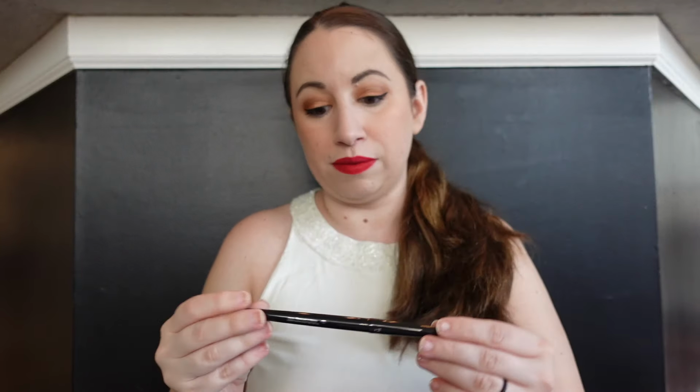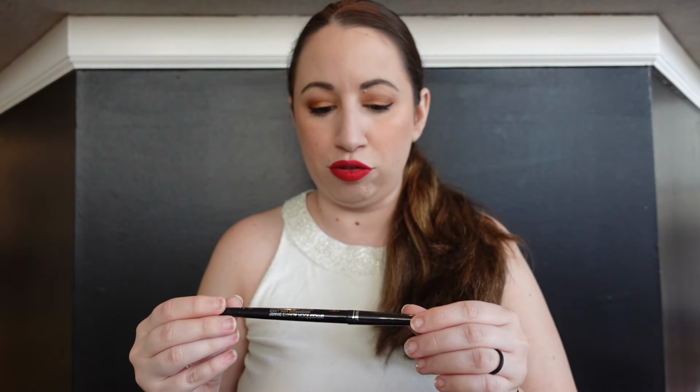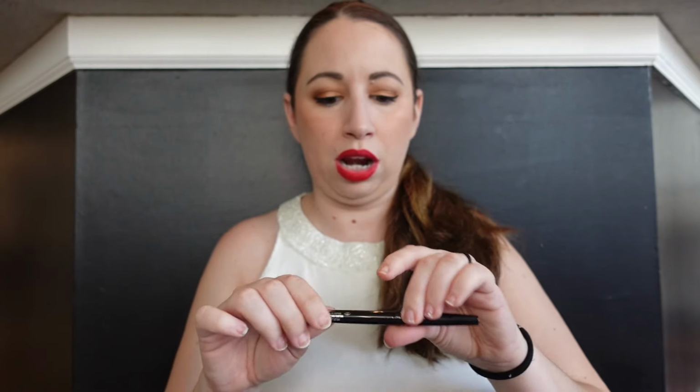I did receive this from Smashbox, the Always Sharp Waterproof Kohl Liner in Raven. Oh, you twist it off. So I think it sharpens it every time you take it off. And that's why it's called the Always Sharp. So yeah, I'm excited to try this one out. I just haven't. I've been working on other eyeliners right now. So I currently have 14 eyeliners in my collection and I really want to make sure I go through these.